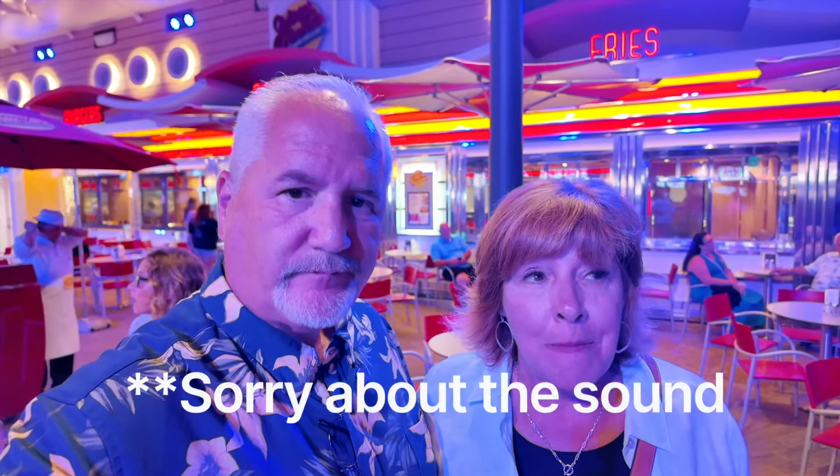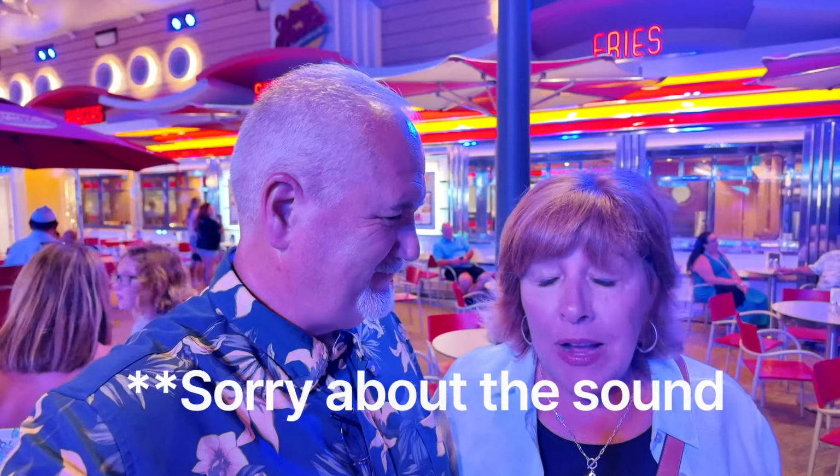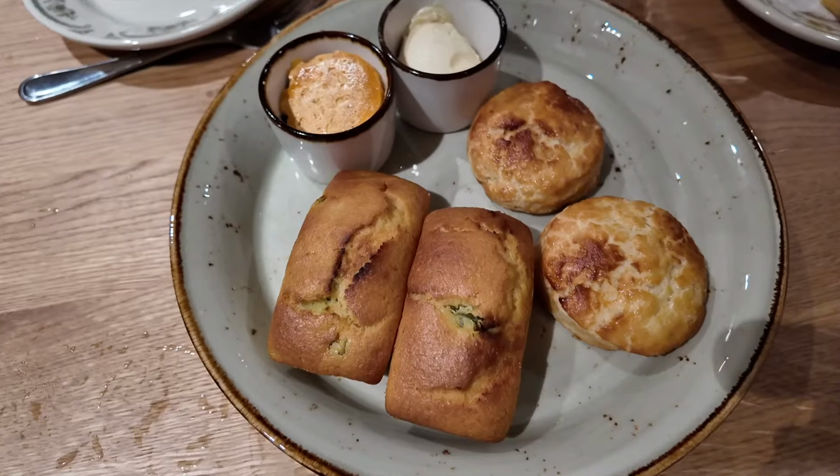Our dinner at the Mason Jar was delicious. Wow. Overall, it was delicious. So worth it. The cornbread was phenomenal. It was a jalapeno cornbread. Then there was another biscuit, and it was served with like a jalapeno cheese and a honey butter.